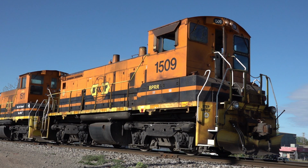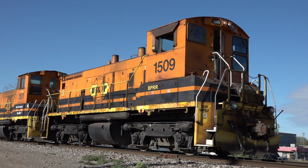B&P 1509 was originally built in June of 1970 for the Penn Central Railroad, numbered 9226. It then went to Conrail and eventually the B&P afterwards.